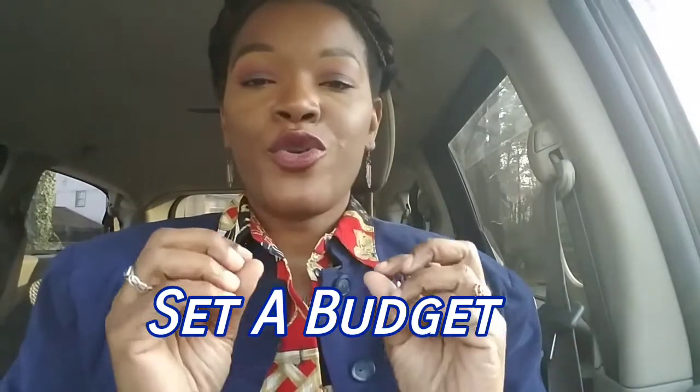Tip number 2. Before you walk into any thrift store, consignment store, flea market, or yard sale, have a budget in mind. Never go into a thrift store without knowing how much you want to spend on pieces. Point blank, period. The key way to not overspend is to set a budget. Usually when I go thrifting, I have a budget of maybe $25, $30. And I'm like, no matter what it is, I am not paying anything over that.